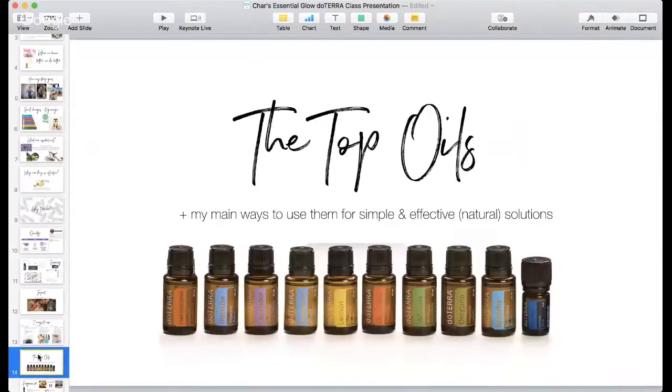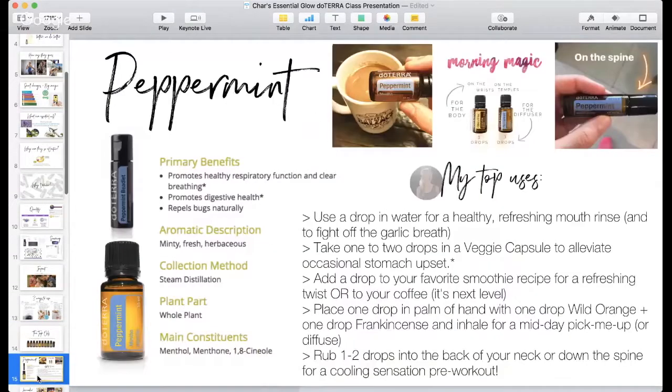Okay, now we're going to talk about the top oils and my main ways for using them for simple and effective solutions. So again, before I got into doTERRA, I maybe had 1 or 2 oils that I was trying to get into as I worked on greening up my home. But it wasn't until I got doTERRA that I really dove in, and I'm going to show you the ways that I really dove in with them and how you can too. So we're going to start with peppermint.